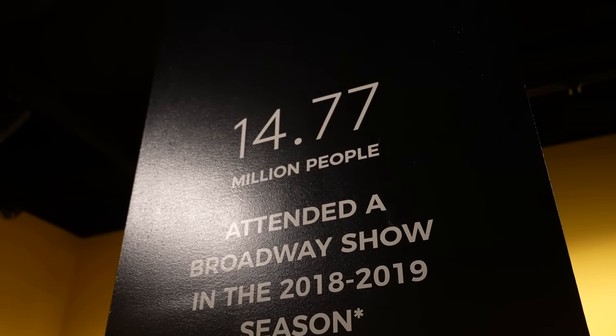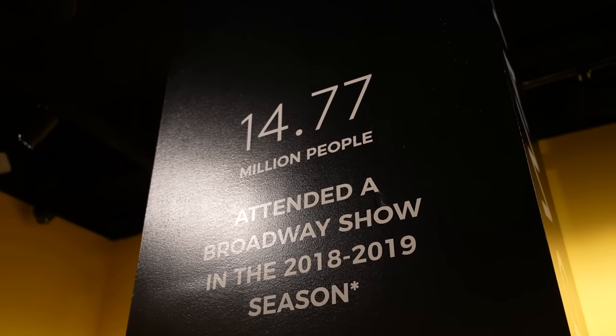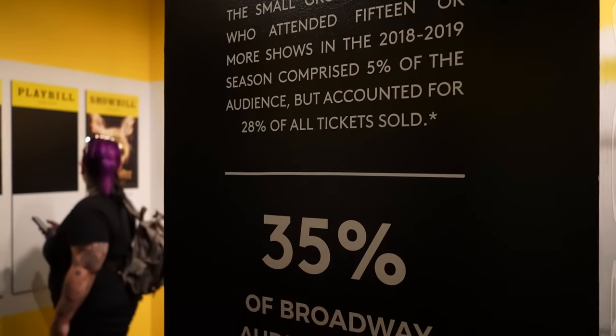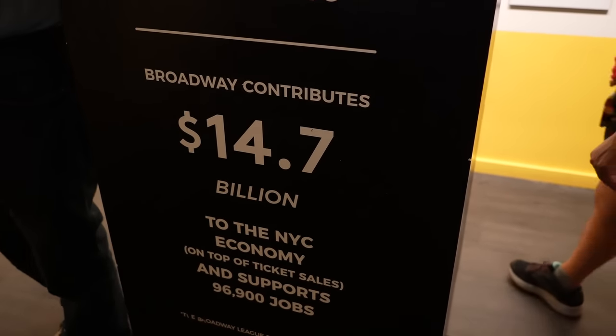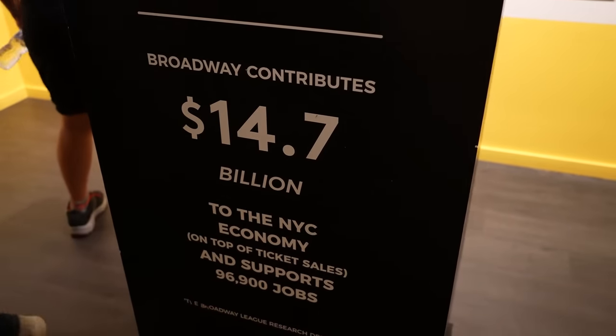Almost 15 million people went to Broadway shows in 2018 to 2019. That'd be the year before the pandemic. And it says that 35% of that audience is local. This is the wildest. $14.7 billion are contributed to the New York City economy because of Broadway, and almost 100,000 jobs. Moving through some of the exhibits.